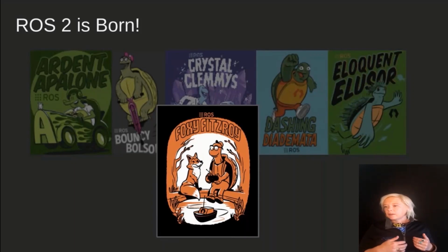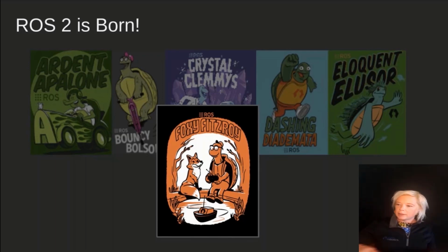We're now on the 6th ROS 2 release, ROS Foxy Fitzroy. And this is the release where we're saying, we redeveloped this thing, we've gone through multiple iterations, people have used it in the field, and we're finally comfortable asking people to give it a try for these mission critical applications.